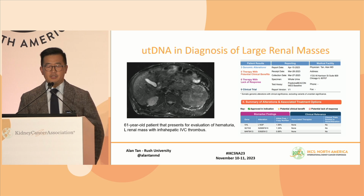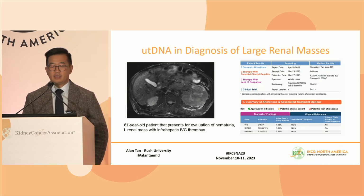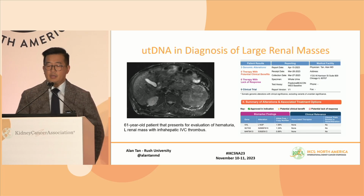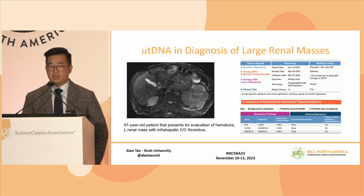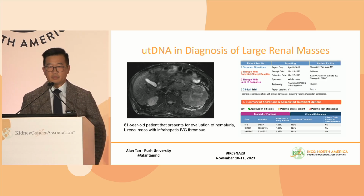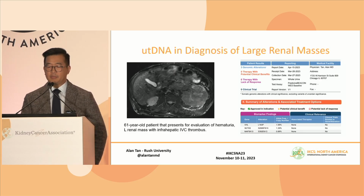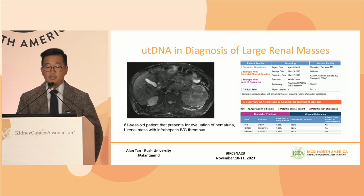This is a patient of mine. He's 61 years old, presented with hematuria and a large left renal mass and an infrahepatic IVC thrombus. So this patient had urinary testing to complement his lung biopsy. His lung biopsies were actually negative. Sometimes we have challenges with CT-guided lung biopsies where we miss the tumor.